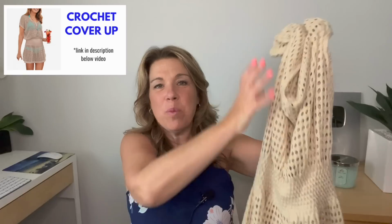Now, another cover-up that I really like is this crochet style cover-up. Of course, I'm going to leave a couple of photos. I have it in black as well as this color, and I absolutely love it.